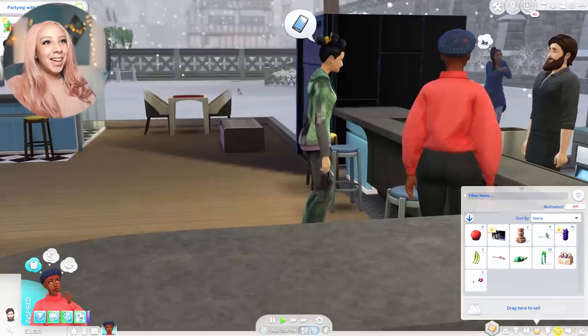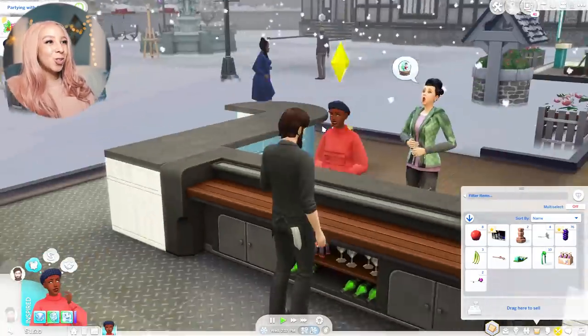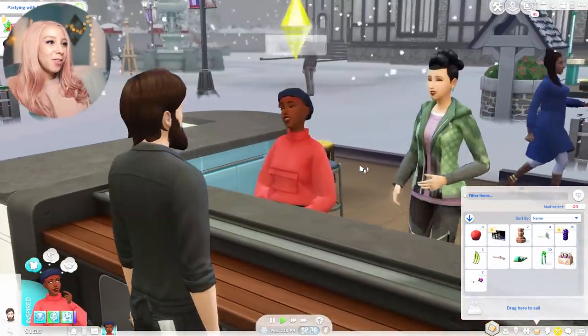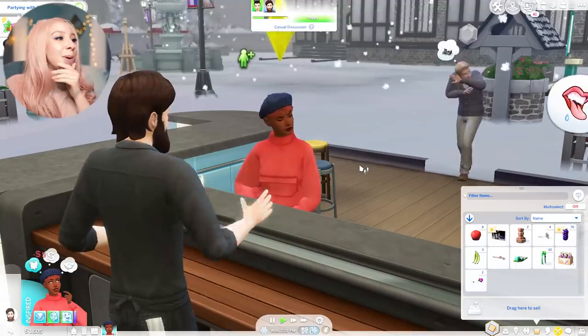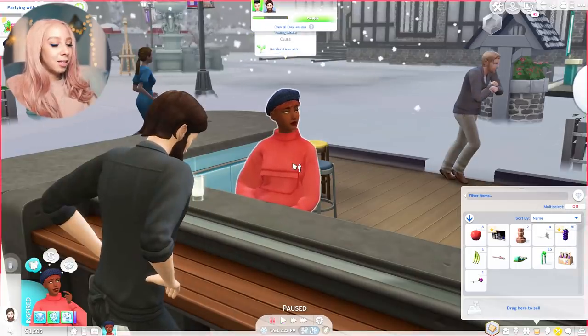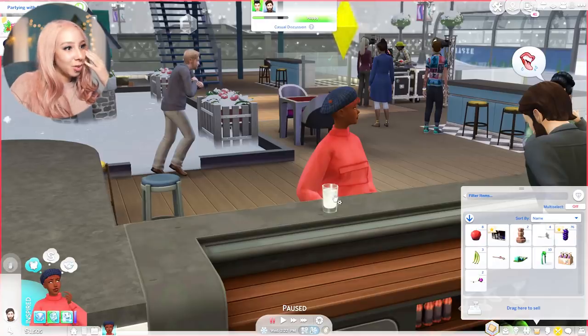That reminds me, on my Twitch series, we're working with a teacher sim, and I had her order her favorite drink, and it was a cream cola. Like, how cute is that? That's the first time I've ever seen a sim order a non-alcoholic drink as their favorite drink. I thought that was so cute.